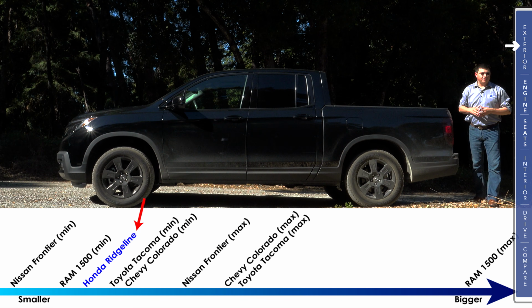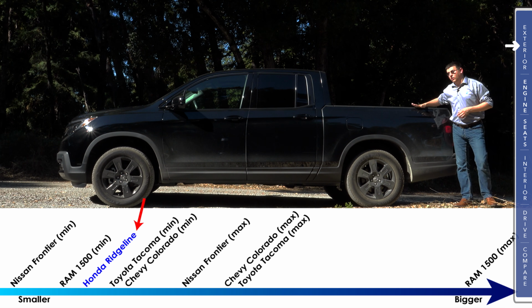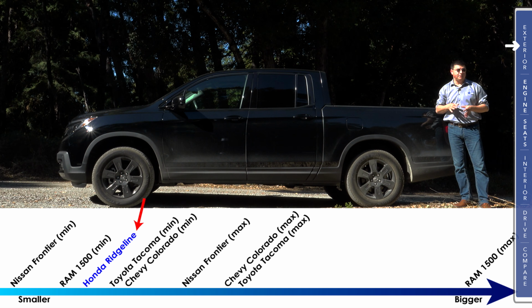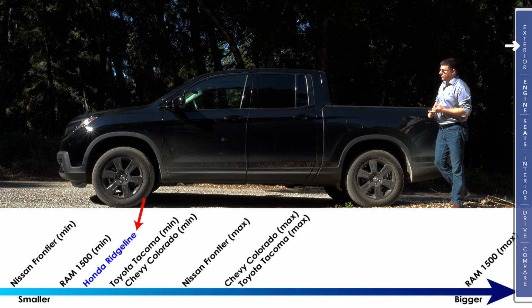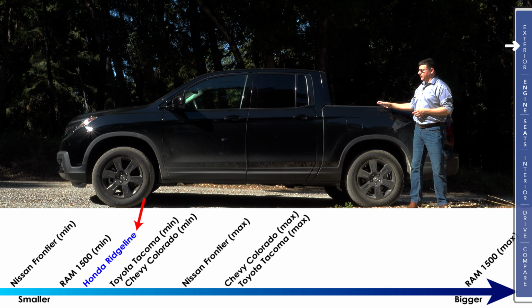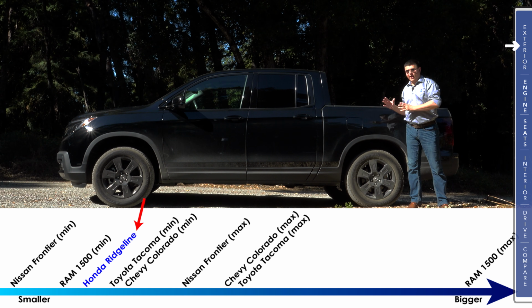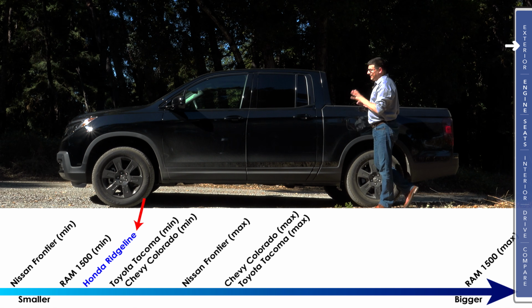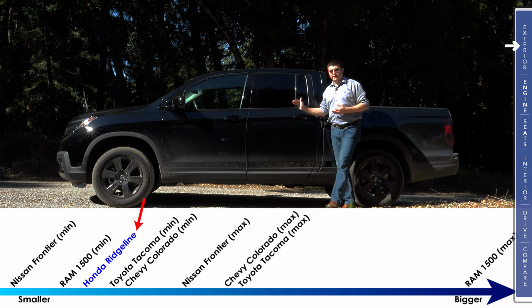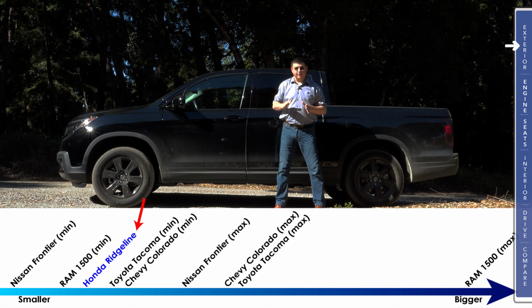Some of you following me on Facebook were a little bit confused about how large the Ridgeline is. This is not a full-size pickup truck, so this does not directly compete with the Ram 1500, Silverado 1500, Ford F-150, although I could see people cross-shopping this with a half-ton pickup truck and seeing this as a more practical alternative. At 210 inches long, this is actually a little bit smaller than a Toyota Tacoma, a GMC Canyon, or a Chevy Colorado. This is very firmly in what is commonly referred to as the mid-sized pickup truck segment.